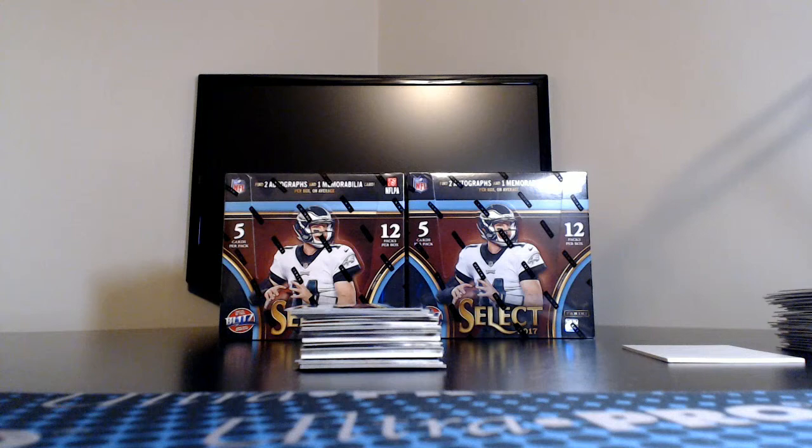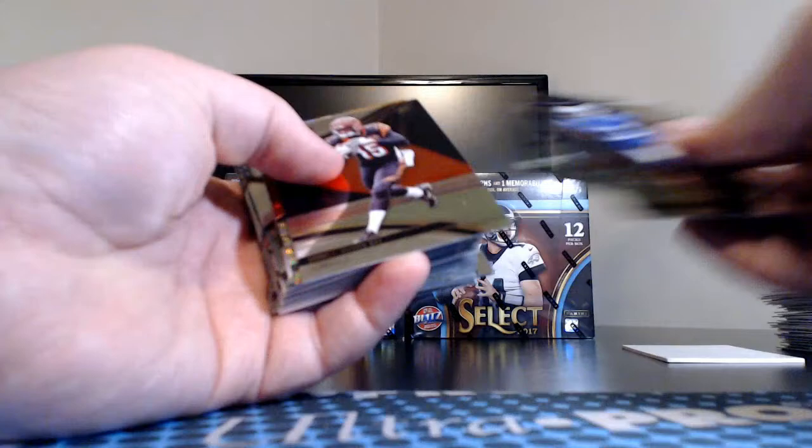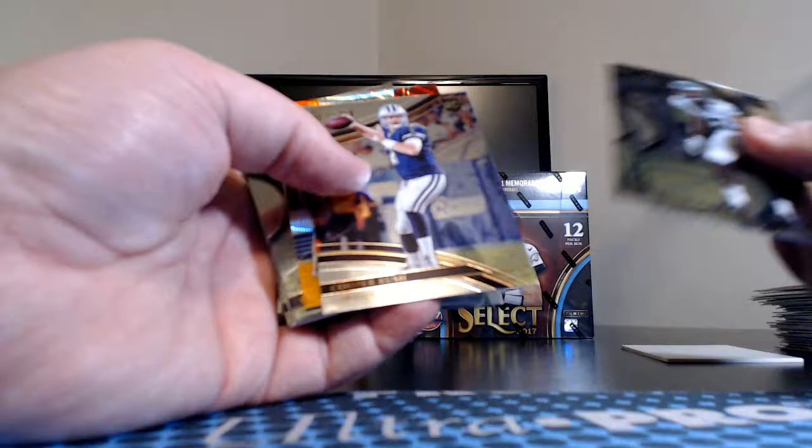Yeah, I figured they were called copper. Taco Charlton rookie. John Ross III rookie. Michael Thomas is the orange and red there. 152 of 199. Ward Dunn, base, Sidney Jones rookie, Chad Williams rookie, Cooper Rush rookie.